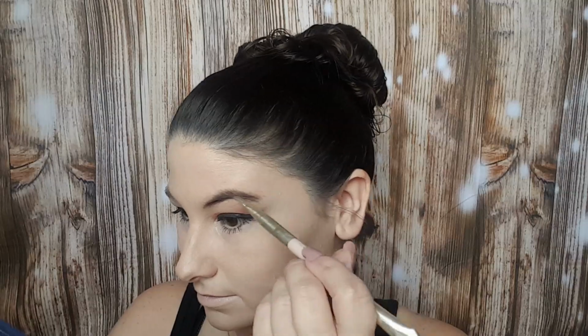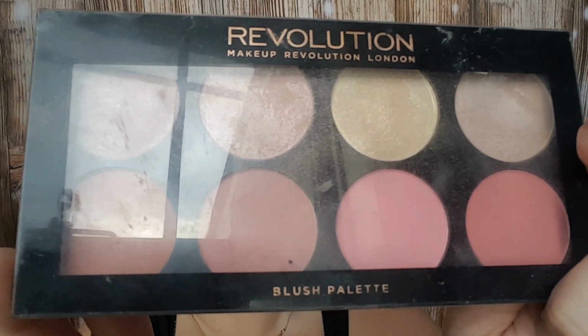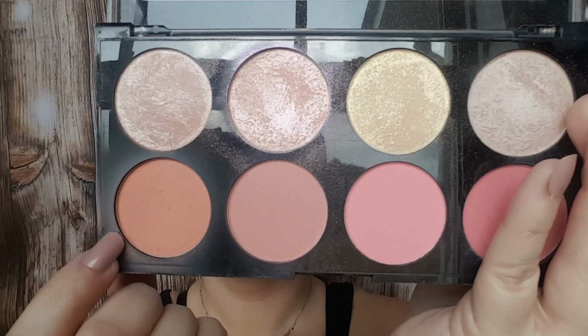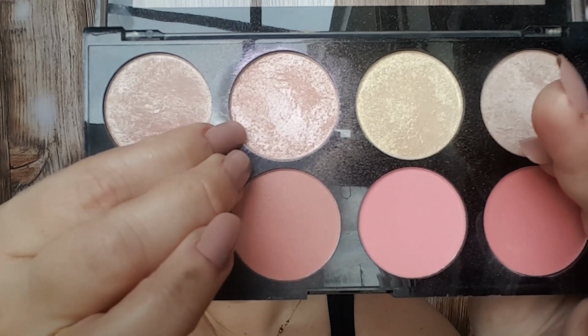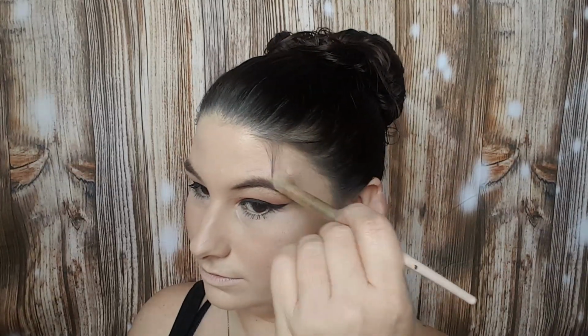And then I'm going into my Revolution blush palette, and I'm going to be using that blush you see right here just to do my blush. And I'm also going to be doing my highlighter with this palette. And I'm going to be putting that on my high points of my face to highlight.